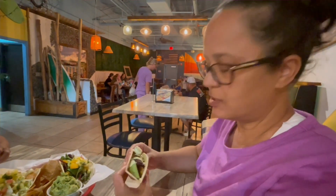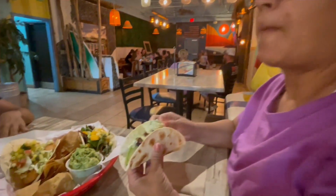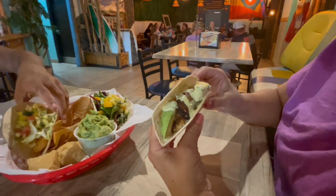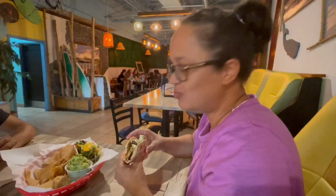It's got sweet plantains. Sweet plantains? Yeah. Chicken. How's it taste? The sweet plantains that go with the Kingston taco go perfectly with the chicken. It offsets a little bit of spice.